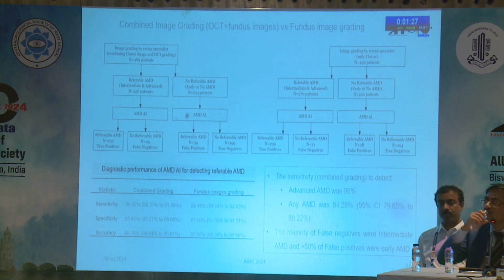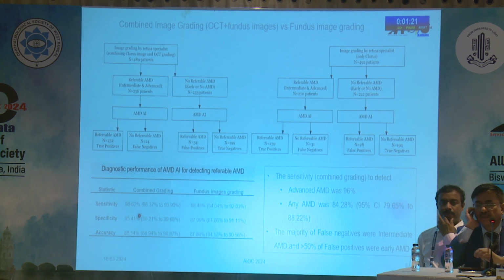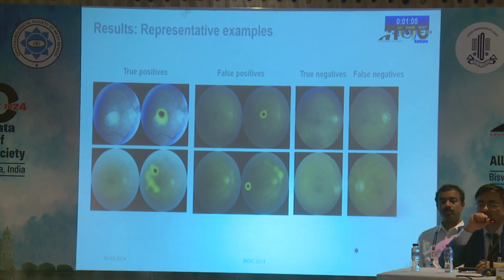The sensitivity and specificity of the device were 90% and 85% respectively, with an overall diagnostic accuracy of 88%. The majority of false negatives were intermediate AMD, and very few advanced AMDs were missed. The majority of false positives were early AMD, and very few non-AMD cases were flagged as referable AMD. These are some examples of the images. You can see some true positives where a CNVM and an intermediate AMD were correctly identified, some false positives where a no AMD or an early AMD was falsely flagged, true negatives, and a false negative here where you can see some intermediate AMD being missed by the device.